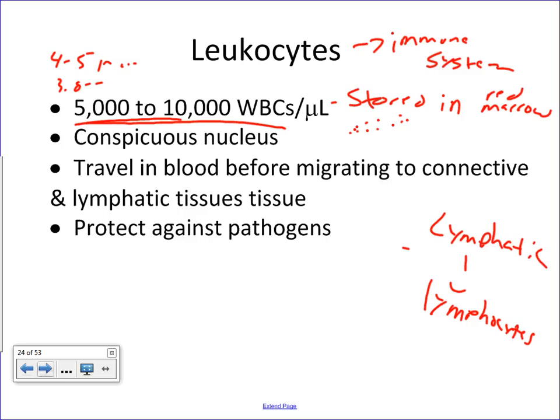Now, unlike red blood cells, white blood cells have a conspicuous nucleus. That is probably the biggest key factor when you're trying to determine the appearance of a leukocyte. You look at the shape of the nucleus. So keep that in mind.